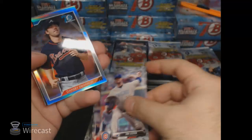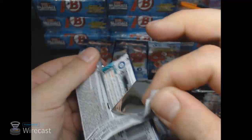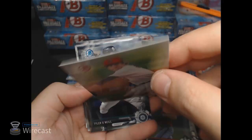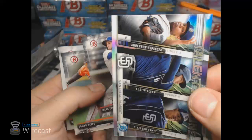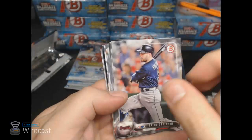Dansby Swanson, 92 Bowman insert. Morgan and Cease, chromes. Soroka, chrome. Koufax, 48 Bowman insert. Tyler O'Neill, chrome. Tyler O'Neill and Cody Bellinger, base. JD Davis, chrome, and Donnie Dewey, chrome. Talent Pipeline, Padres, base. Paper. David Fletcher, no, paper. Sorry, I thought it was a silver.